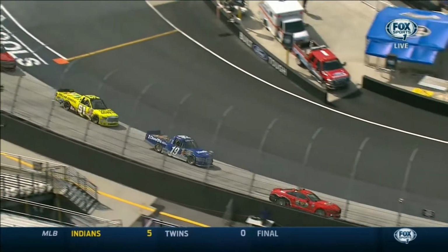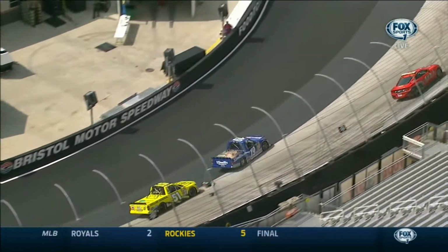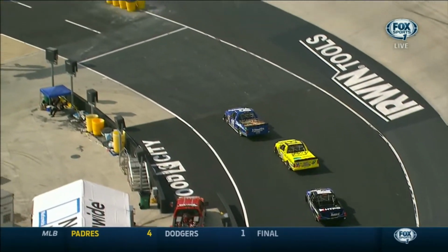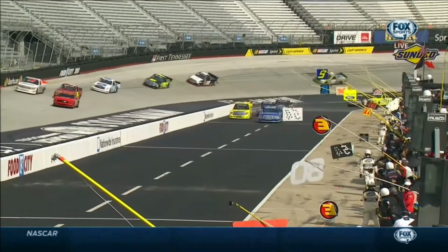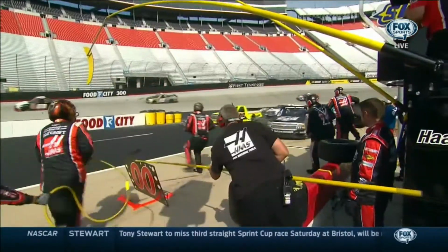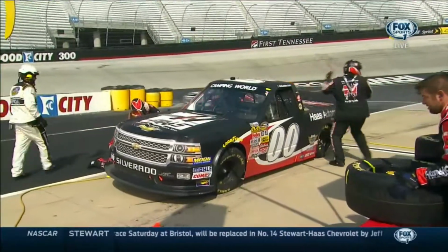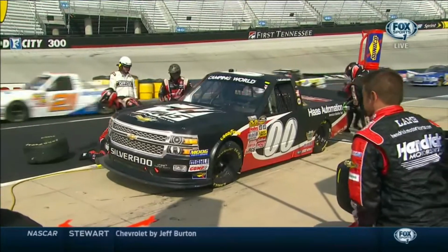Competition yellow out. Lap 50 of 200 here at the Bristol Motor Speedway. Leaders heading to pit road. Hermie Sadler. Steve, Cole Custer will bring his 00 truck to pit road a little bit free on entry, a little bit snug in the center, free on exit. It'll be 4 tires, air pressure for the 00, Bob.